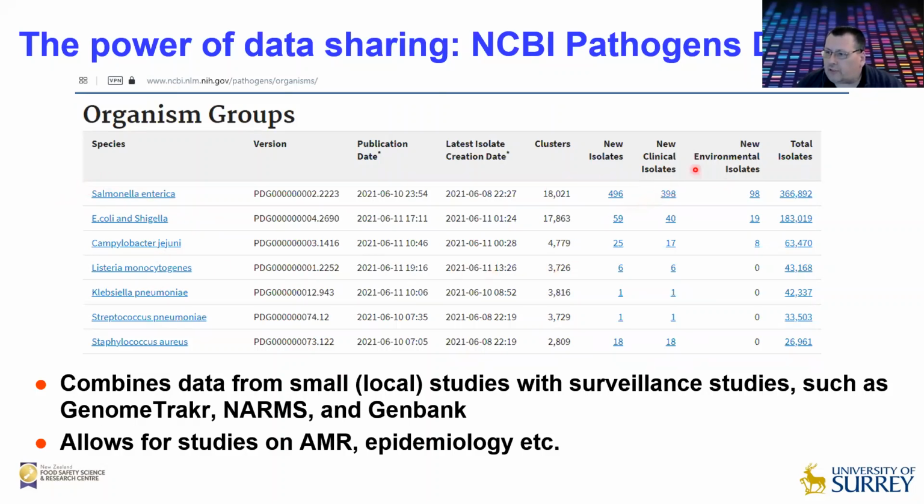And you can see, for instance, this is a screenshot from a few days ago. You can see that they uploaded almost 500 salmonellas in one day. 59 E. coli, 25 Campylobacters. They got a whole list of pathogens that they actually are uploading data from. And if they're already combined with the data from small local studies, you get enormous amounts of powerful data for these kind of studies. And you can see a listeria, very important one for New Zealand food safety.